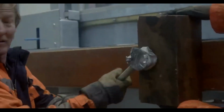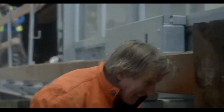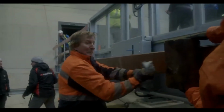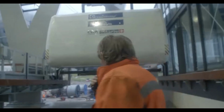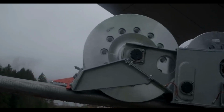All the screws have been loosened, but the side rail isn't cooperating. Now it's time for brute force. That's giving us a bit of room. It's working. A few more blows of the hammer. Okay, now release it slowly. The crew carefully let the cabin glide into the station. Success.